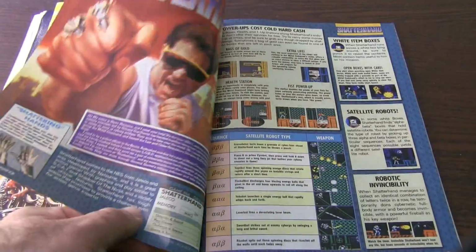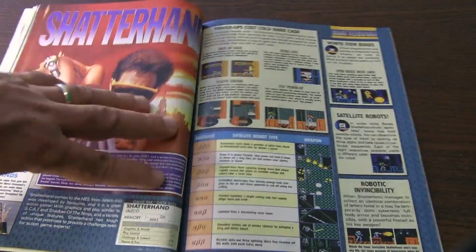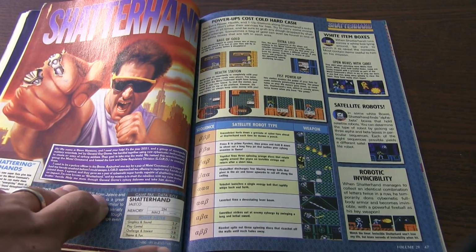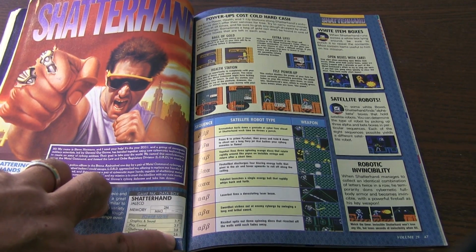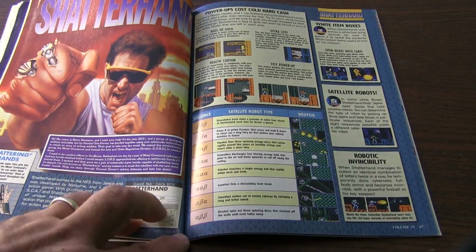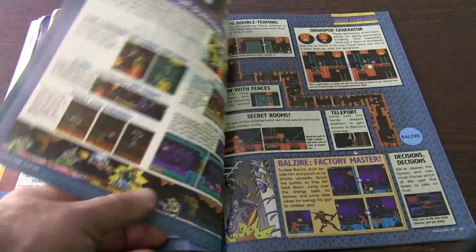A huge guide there, several pages. Shatterhand for the NES. You get the rating here too, because it gives on a scale of 1 to 5, 5 being great, 1 being 0. This got 3.7 out of 5 for graphics, play control 3.9, challenge and interest 3.8, theme and fun 3.6, so pretty good ratings. By Jaleco. I don't think Jaleco is around anymore.